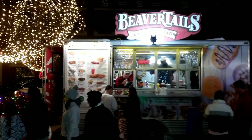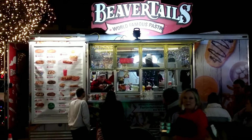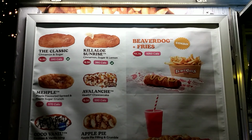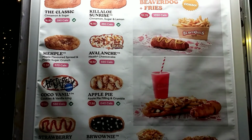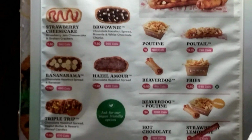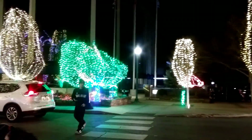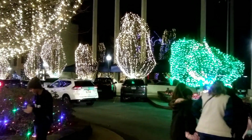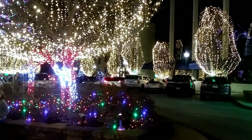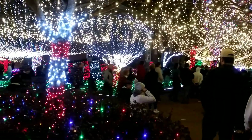Look at this. We got a vendor here selling all kinds of pastries. Let's go look at the menu. They got all kinds of pastries for you to enjoy here while you're at the Fayetteville Lights. Just look at that. Beaver Trail. Yeah, they have it all decorated around the whole entire square. As you can see, I'm gonna try to pan over here real fast to get you a view of everything that's going on over here. So anyway, as you can see, look at that. Nice crowd all the way around.